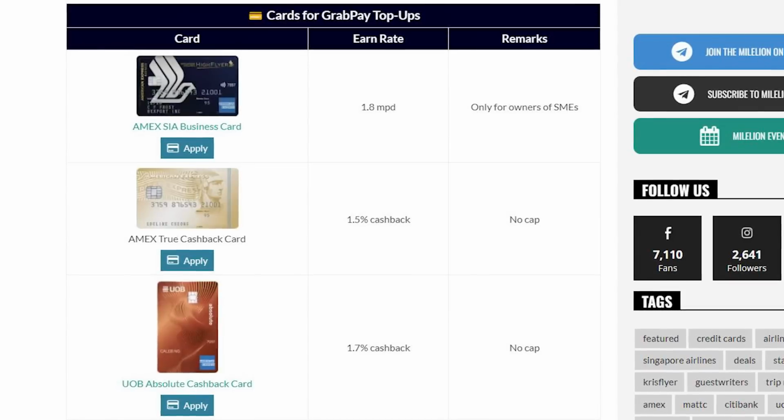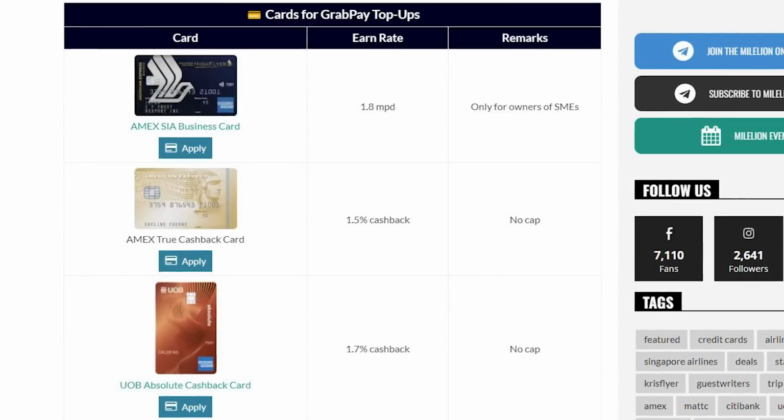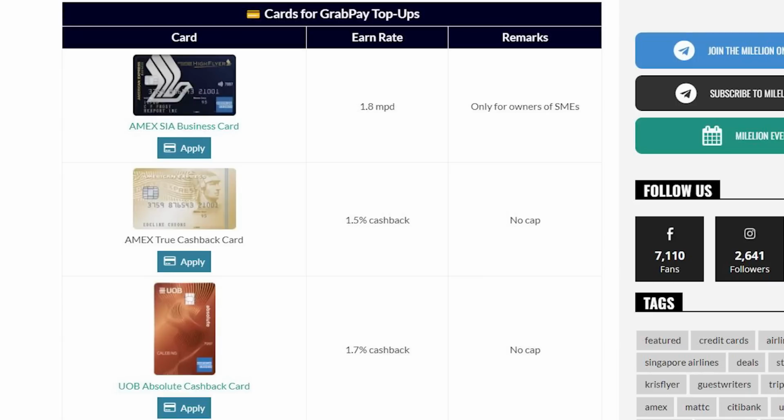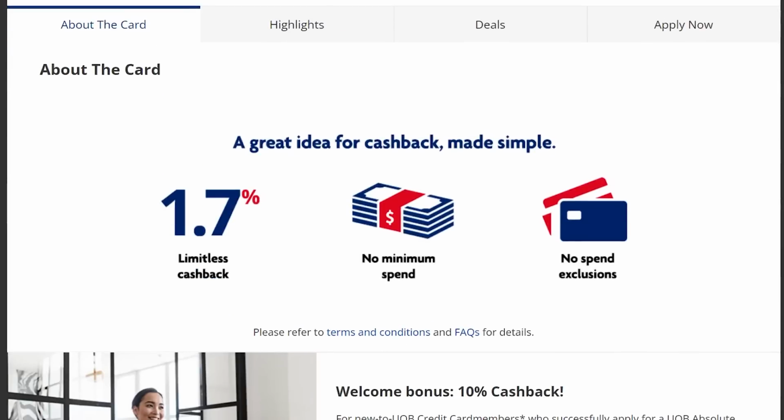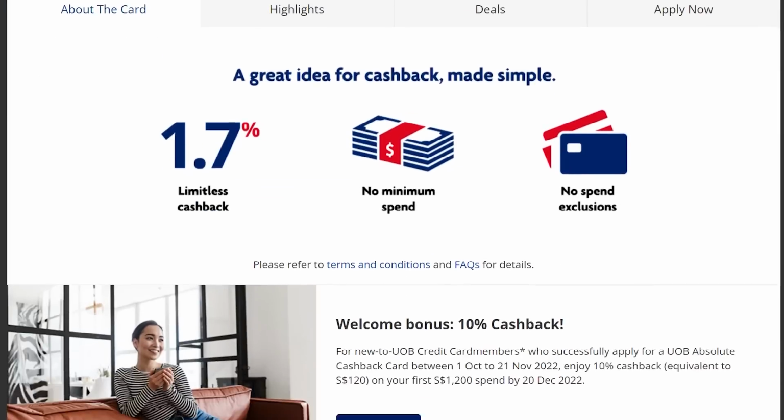There are only 3 Amex cards that give you rewards for topping up to the GrabPay wallet. The Amex High Flyer card will give you 1.8 miles per dollar, but you will need to be a business owner to get the card. The remaining 2 cards are cashback cards, with the Amex True Cashback card giving 1.5% cashback and the UOB Absolute Cashback card which gives 1.7% cashback. The obvious winner here is the UOB Absolute Cashback card because it gives a slightly higher 1.7% cashback.